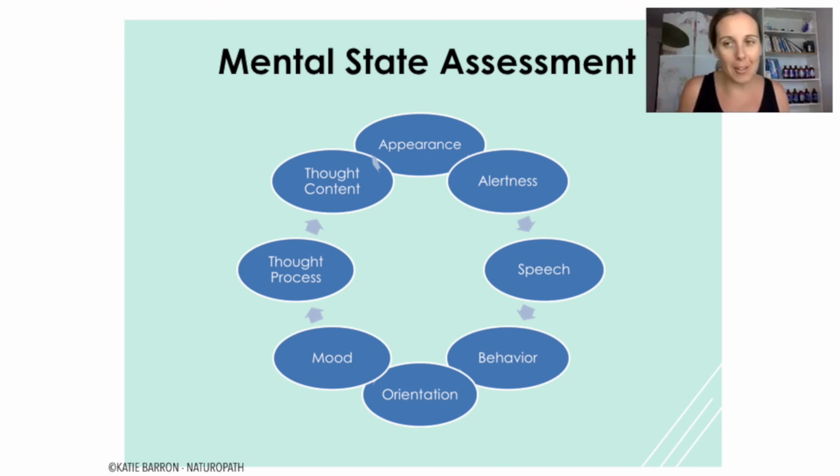Now we know with our adrenally fatigued clients, they'll go off on tangents. They'll go off here and then they're off there, and they're too busy talking to answer your questions sometimes. But you should be able to hold a conversation with an adult and have that back and forth with them. Speech. So, are they able to articulate words? Is it relevant? That's a really important one. Behavior. So making sure that they're friendly and they're cooperative.